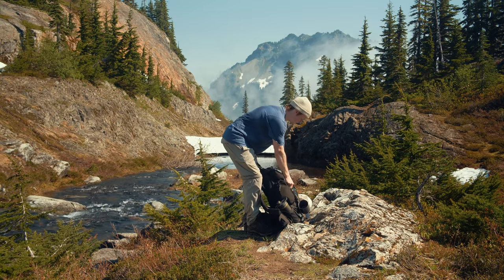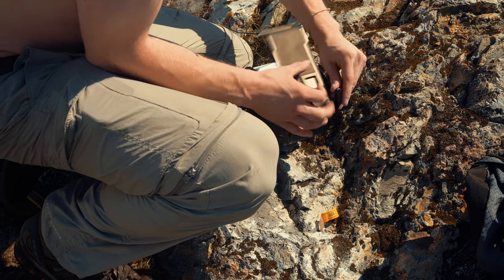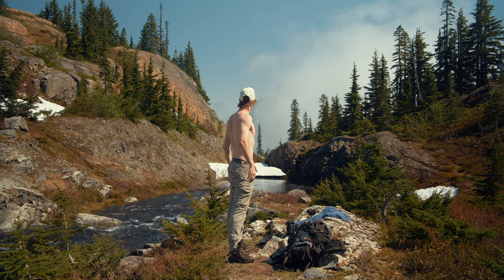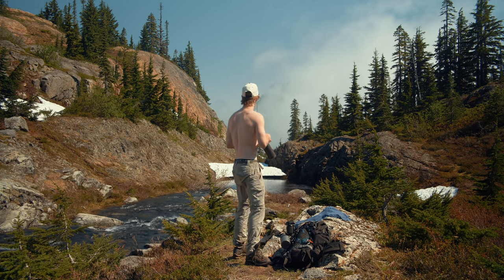That's worthy of a picture. Just waiting for those clouds to move a little to the right and expose that mountain. And I'm gonna grab a picture of this composition.